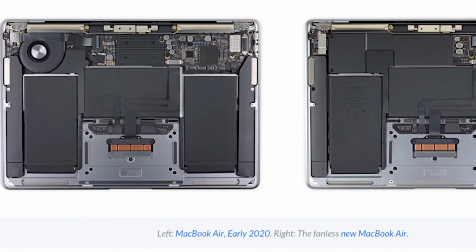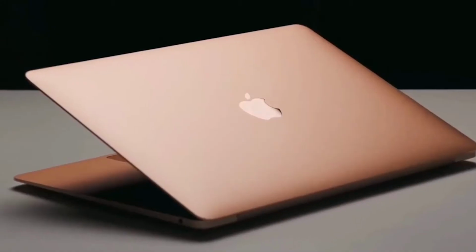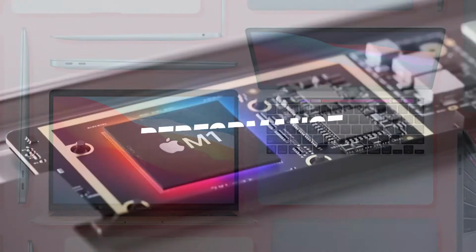The big difference in the design is that there is no fan inside anymore. The MacBook Air M1 gets warm, but not excessively hot. It is noticeably cooler than almost any other laptop. Performance.